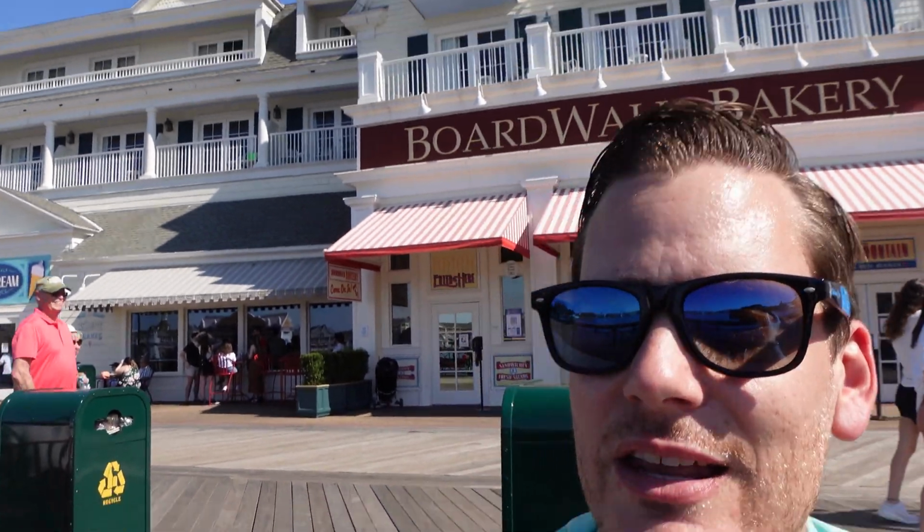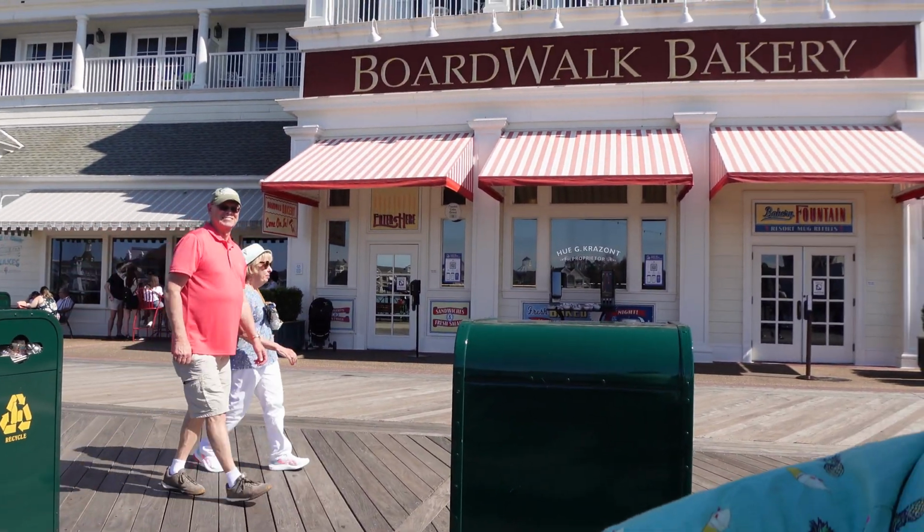which kind of reminds me a little bit of the coconut macaroon over at, or the Matterhorn macaroon over at Disneyland, the way this thing kind of looks. But we're gonna head into the first time ever this Boardwalk bakery.